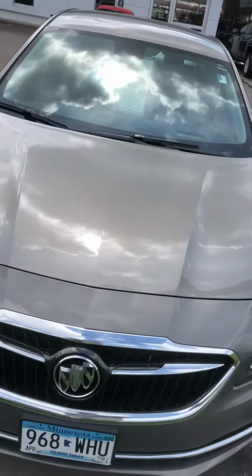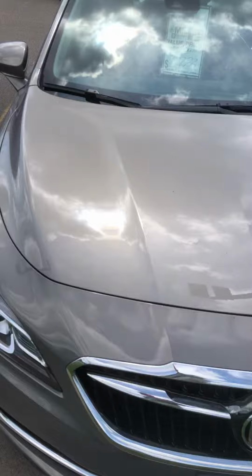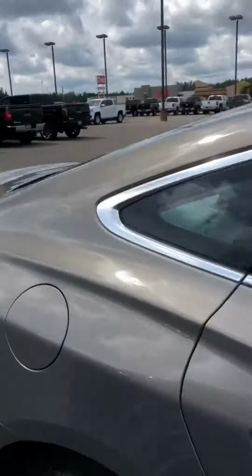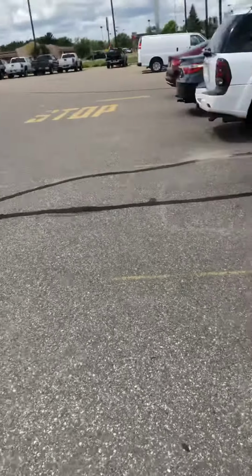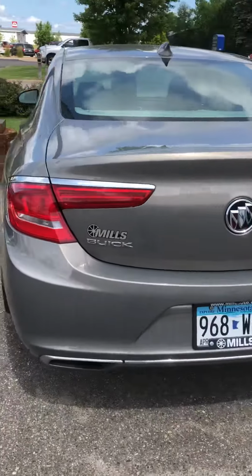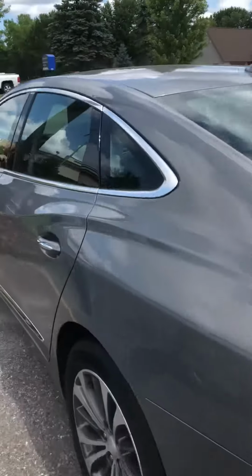Beautiful Buick Tri-Shield logo grille. LED daytime running lamps. You got the nice, beautiful fog lamps on there as well. Black ebony interior. Backup sensors. Backup camera, of course. Dual tailpipes. Look at how clean this thing is.